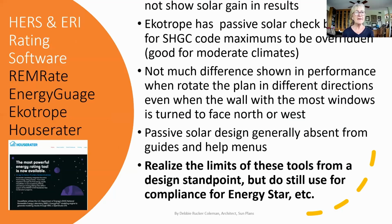And then from there, another level, at which point in the project often the home energy rater will be involved. So we have the HERS and the ERI rating software. Those are used to show all kinds of compliance. But know that they don't always show the solar gain in the results.